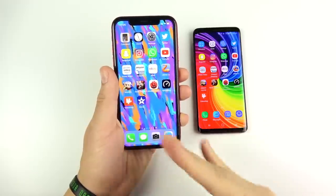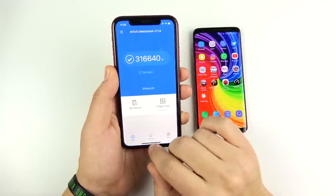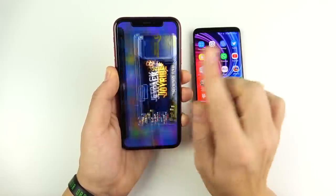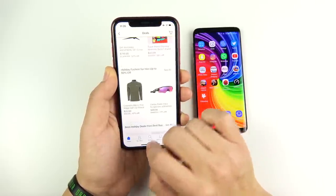All right, guys, let's quickly run through some multitasking to see if we get any reloads on either. So the 10R looking good so far. Pauses Dead Trigger as it should, and paused on the Jetpack Joyride. Slither, ready to go. Pretty good RAM management so far.